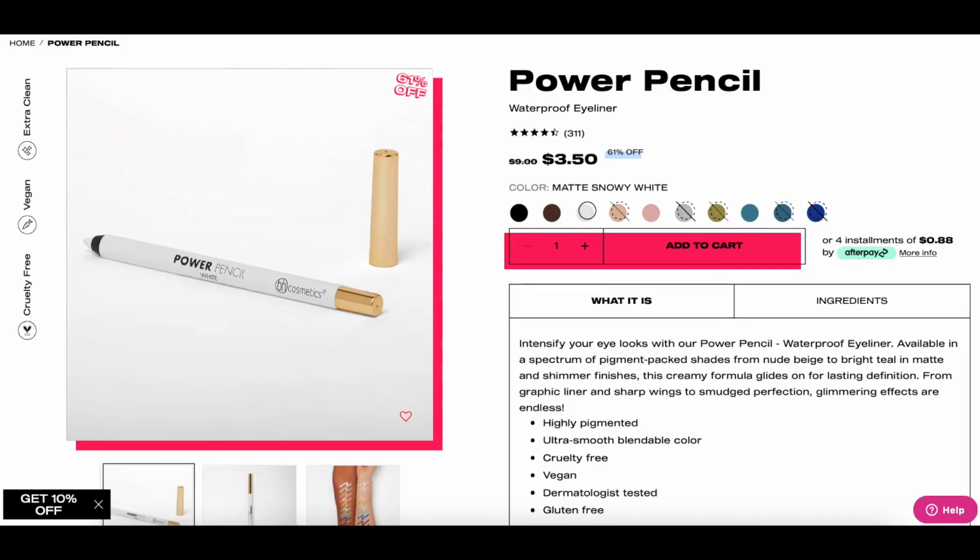And oh, the white liner. I threw some white liner in my waterline, and I also picked that up from BH. You know I love their power pencil. I have it in black, I have it in cream. They had white on sale, so I grabbed that as well. That is a little hack to help you look much more awake, bigger eyes.